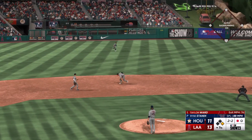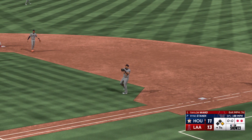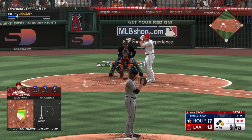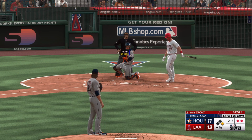Ground ball left side, could be 2. Pena to second, throw to first, but he beat it. Here's Trout. The 1-1. Good eye right there.